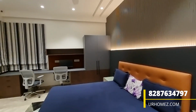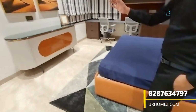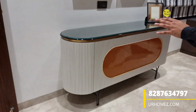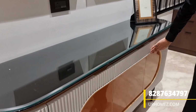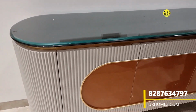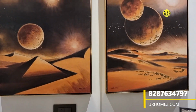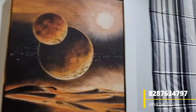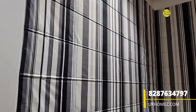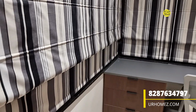Okay. Then we have a nice bed, a complete bed, and then we have the carpet. Then we have a matching console. If you see the texture of the bed, we have made it in a polyester finish over here. And then we have a nice painting, because our reason is not to put a TV in this room right now. In future we can, but now we have taken care of the blinds as well. If you see, the blinds also have the same colors, grey and black, that reflect in your room. Okay.